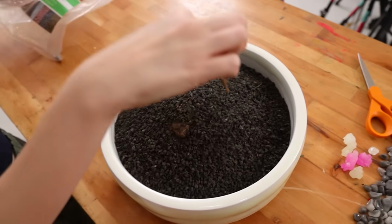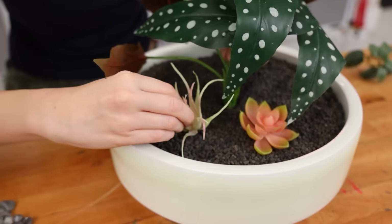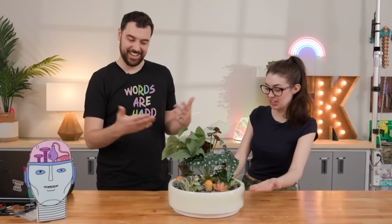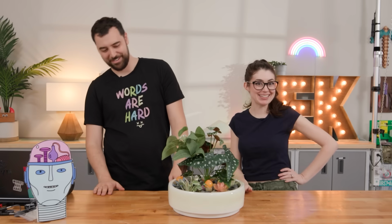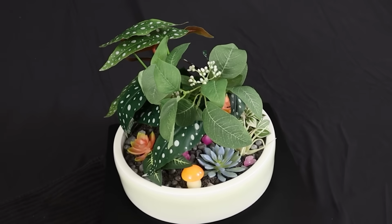What the heck? That's a big rock! We've been cheated. They owe us like 50 more tiny rocks. Well, it's looking pretty darn nice in the light. It looks like a regular garden. You wouldn't suspect anything until... Yeah. It's crazy cool.